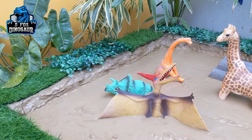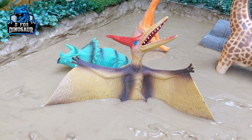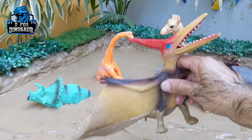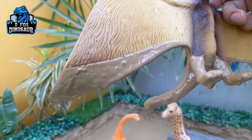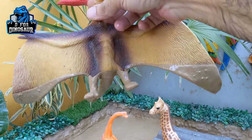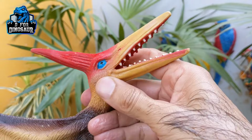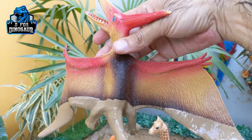Let's see what we have next. And the next one is the very, very big dinosaur, Pteranodon. This is the big red Pteranodon. This toy is very, very big. As you can see, his wing. Wow, this one is the biggest. And you see his face, his neck, his teeth. And this one is a carnivore dinosaur bird.